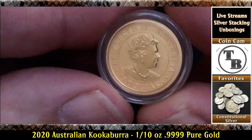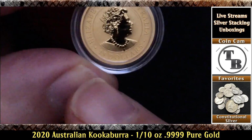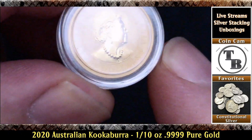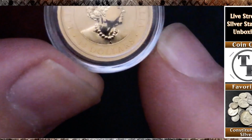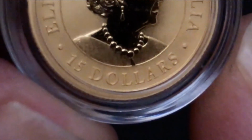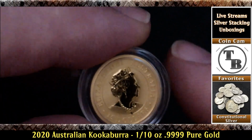And then of course we have the queen on the other side, Elizabeth II. It's actually got a $15 face value. Can you see it right there? Oh, I hate zooming in and seeing my hands this big, but I want to see it. That's what we have to do if we want to see it. $15 face, right underneath the queen there.